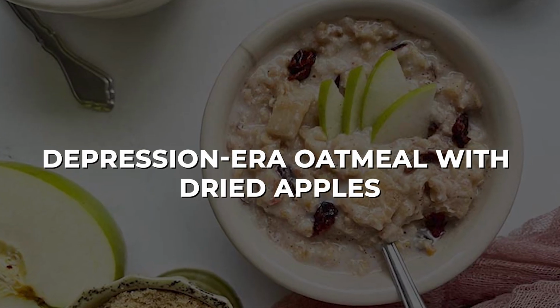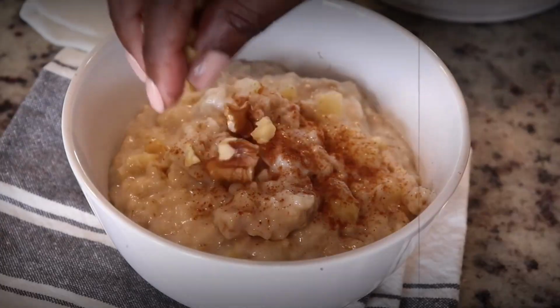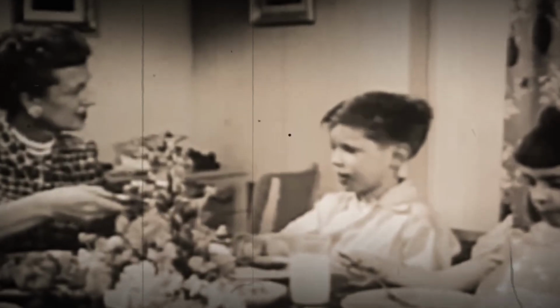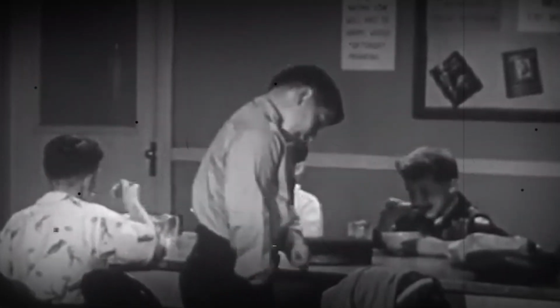Depression-era oatmeal with dried apples. Oatmeal was a trusted friend during the Great Depression, a humble bowl of warmth and nourishment that cost next to nothing but delivered plenty of comfort. It was a blank canvas for frugal cooks who learned to stretch limited resources into something satisfying and wholesome.